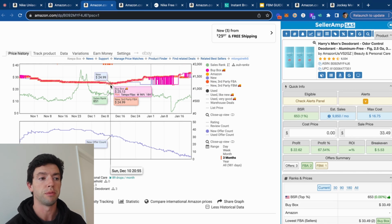And this is probably a result of the supply on the market to actually source this product going way down, or a bunch of sellers just forgot about this item specifically.